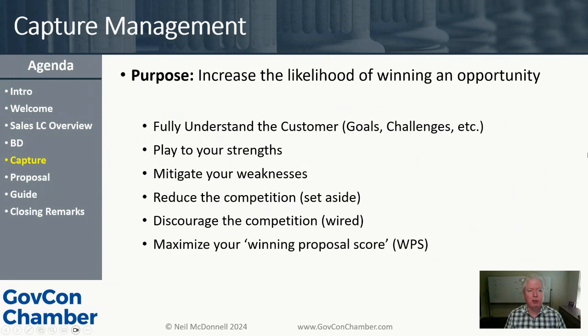Okay, let's talk about capture management. And I see I'm probably going to have more slides that I can cover down on. But if business development is about understanding an agency, building relationships, and identifying opportunities, right? Big picture around an agency, then capture management, or capture, is the way I describe it, is increasing the likelihood of winning a single opportunity.